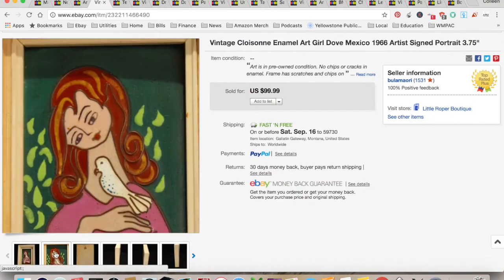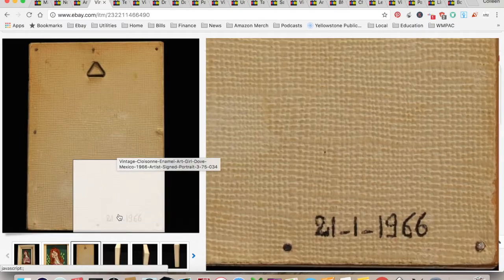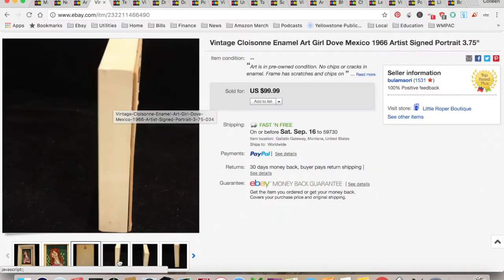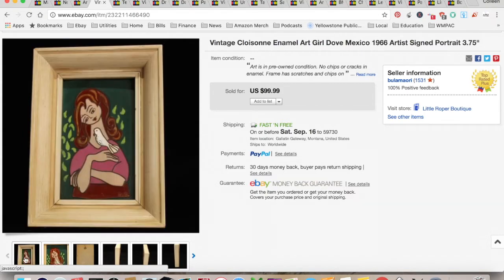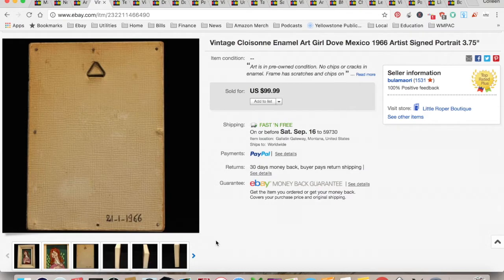Now this was a big mystery. I was worried about this being worth like millions. I think the frame said it was made in Mexico, but here's the date, which stands to reason because it's 21/1, so the 21st of January, 1966. It was such a cool picture. I was afraid that it was a valuable artist, but I took it to a couple different galleries and the art teacher at the local high school, and she gave me some keywords, but she really couldn't comment specifically on this artist. I just thought it was really a sweet thing.